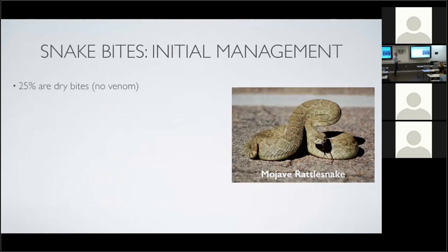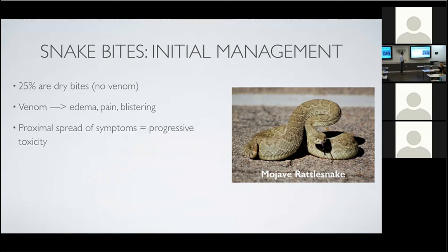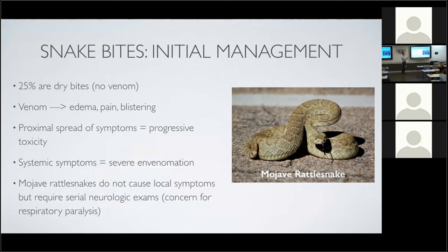About a quarter of them are dry bites. There's no venom associated. Usually the venom causes a lot of edema, pain, and blistering. If you have proximal spread of symptoms, that usually means there's some progressive systemic toxicity about to happen. If you have systemic symptoms, like renal failure or coagulopathy, that's when you're in trouble, and that's why you go to the emergency department, to see whether you have symptoms or evidence of impending symptoms.